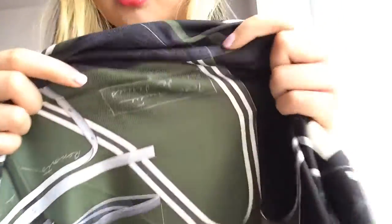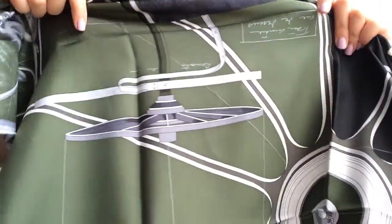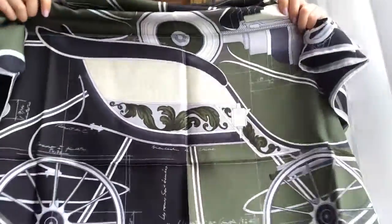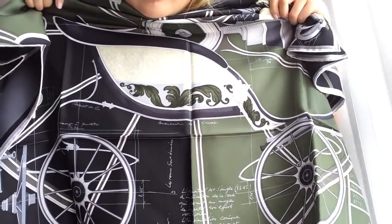I love the architectural writing on here. It's old style writing as well. It's the wheels and everything. So I'll just give you a zoom up on the carriage. As you can see in this frame here, you can see the carriage here. I absolutely love this. It is my favorite silk scarf piece from Hermes.